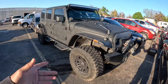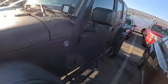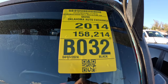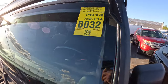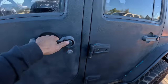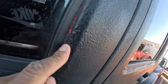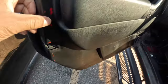Well, what the hell? Let's record this little ugly Jeep looking thing. It's a 2014 Jeep Wrangler Unlimited Sport, four-wheel drive, 3.6 liter, dual overhead cam. It has 158,000 miles on it. This thing is hideous. What the heck? I don't know if the color used to be red or greenish blue, turquoise, or red. Oh, it might have been red.